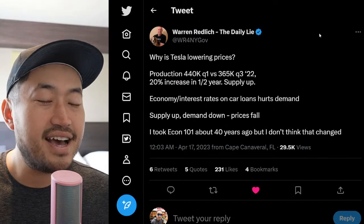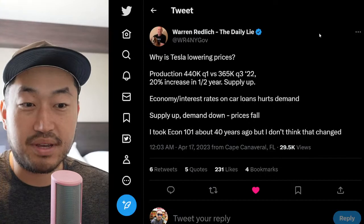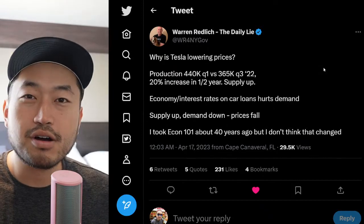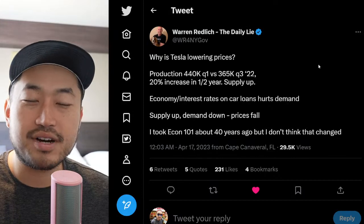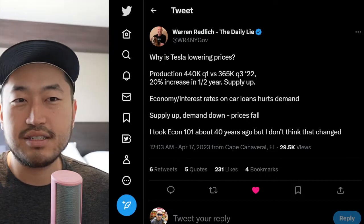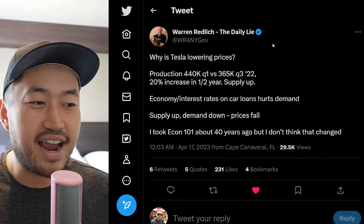Let me know what your predictions are in terms of what the pricing may be in the next, I mean, at this point, maybe even the next few weeks, because we've got the earnings call in the next few days, and then the end of April, end of May, and then of course at the end of June, which is the end of the second quarter, there is always some sort of promotion in terms of discounts, incentives, supercharging miles, or anything like that.